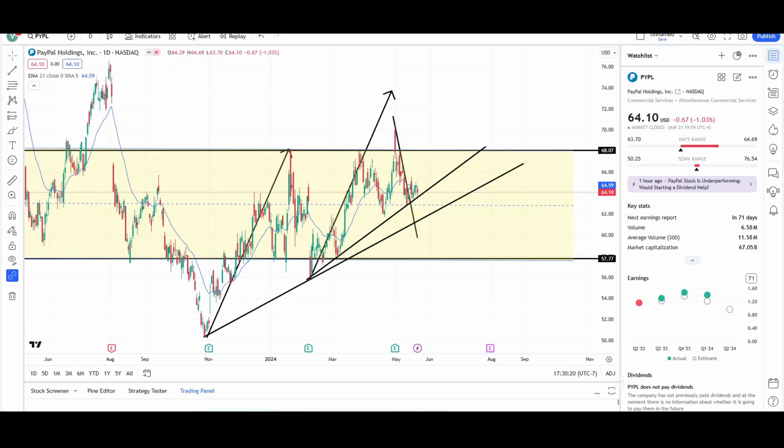What's up, traders? This is Vee Trades, and today we'll be doing a technical analysis breakdown for PayPal Holdings, with the ticker symbol PYPL. I will first be going over what I see on the daily chart and finish the video off with the weekly chart.